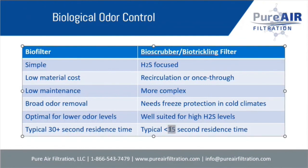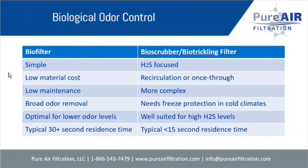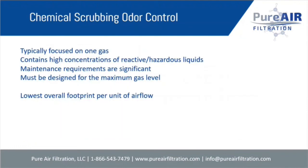And typically residence time is less than 15 seconds. We can actually get significantly below that, but we typically target about 15 seconds of residence time to get from 100-something ppm down to 1 ppm.